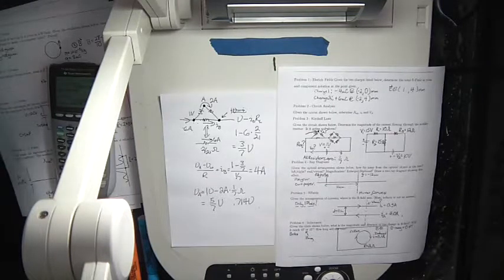So, yes? You asked on here, after we've done that, is it going up or down? How do you determine? What do you mean? Oh wait, never mind, that's the wrong one. Never mind, that's Kirchhoff, sorry. Okay.